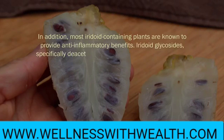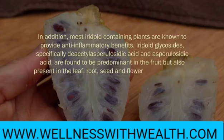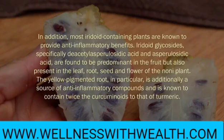Iridoid glycosides, specifically deacetyl-asparulosic acid and asparulosic acid, were found to be predominant in the fruit, but also present in the leaf, root, seed, and flower of the noni plant. The yellow pigmented root, in particular, is additionally a source of anti-inflammatory compounds and is known to contain twice the curcuminoids of turmeric.